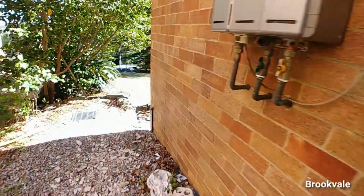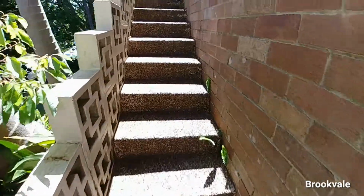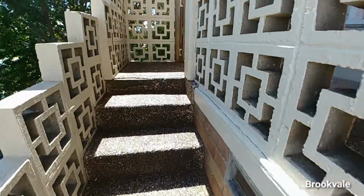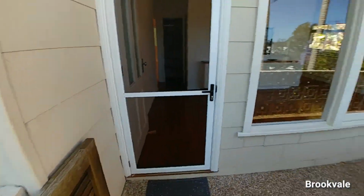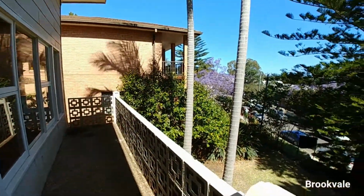Going upstairs. Have our balcony area just up here. Great views.